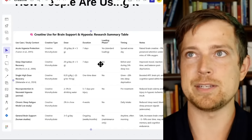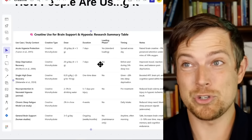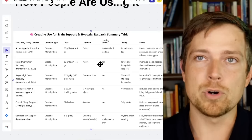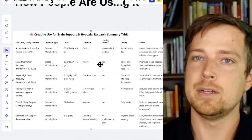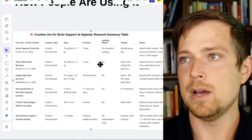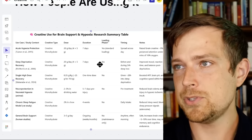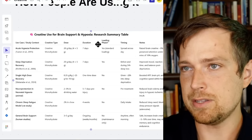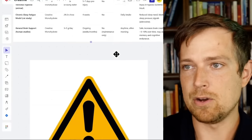Some people do fine with just 10 grams per day over time, or some people, I'm seeing, just do 20 grams every day. Of course, these things can potentially affect your kidneys. So talk to your doctor if that's an issue. But always take that into consideration. That's typically what people see. And again, that's where you start to see the effect in terms of being neuroprotective and all of that.